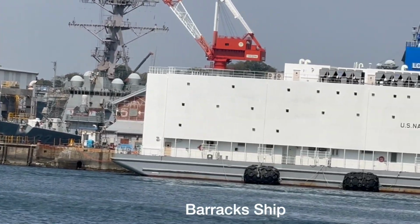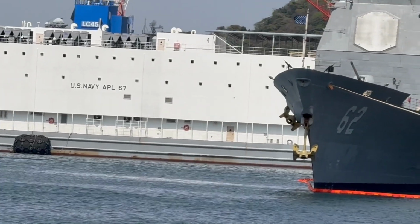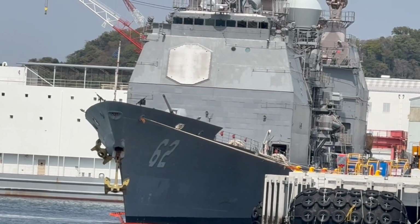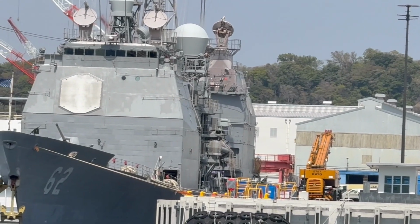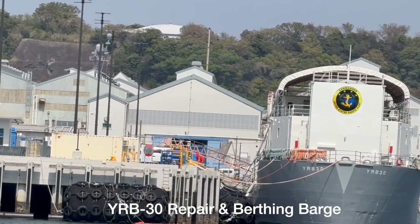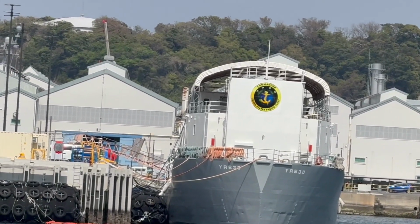This is the barracks. All the sailors are sleeping on these barge ships. This is what you saw as the USS Fitzgerald. And on the right, this is a repaired berthing barge. Another ship right here is parked side by side.